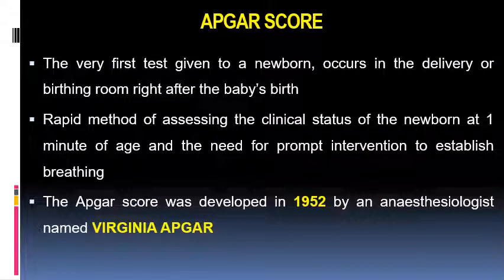Yes, so we are moving to the next stage of immediate newborn care. This is called the Apgar score. This is the very first test we apply on the baby in order to assess the baby's condition: whether the baby has started spontaneous respiration, how the muscle tone is, the reflexes, the activity of the baby, and the skin color of the baby. There are 5 parameters that we are going to see in the Apgar score, and this is the scoring system developed by Dr. Virginia Apgar. She was an anesthesiologist, and it was developed in the year 1952.